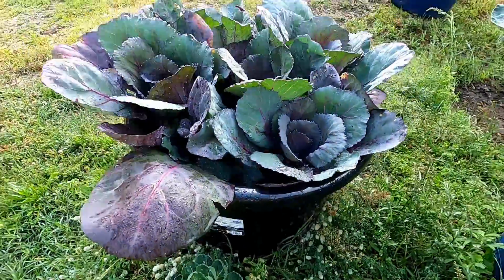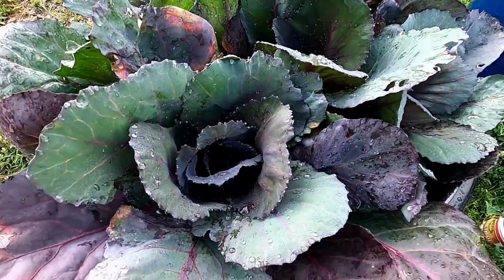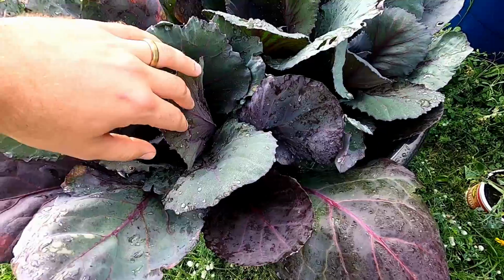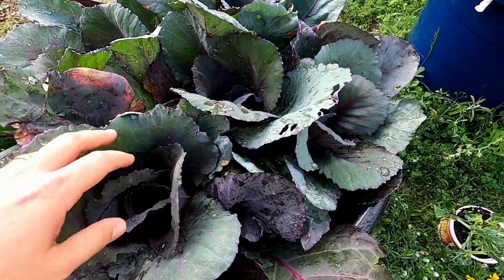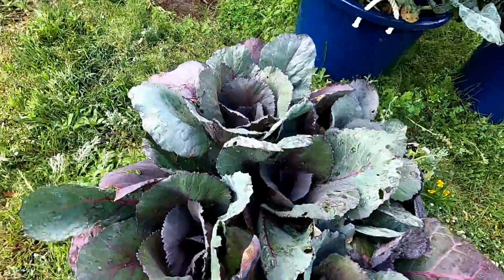Our cabbage are finally starting to create little balls or heads of cabbage. The leaves are starting to get real thick, which is what you want.